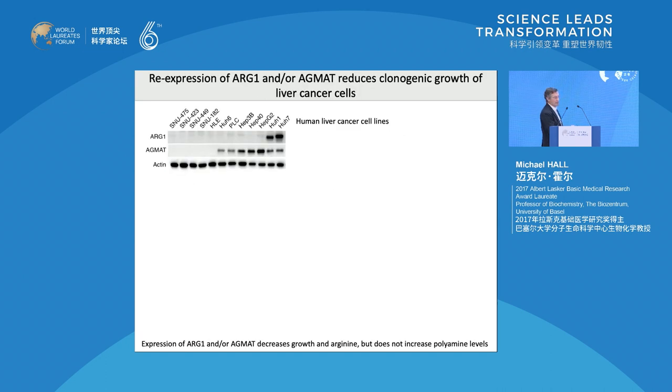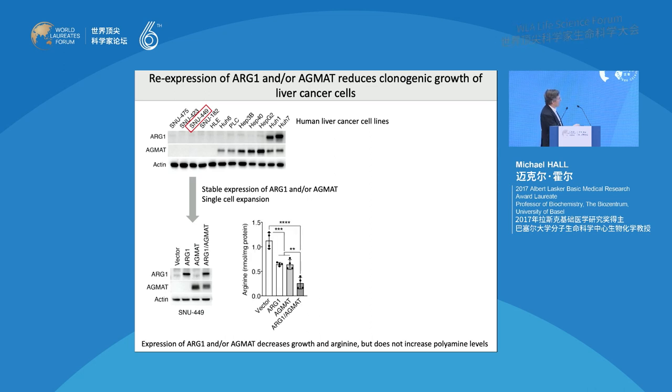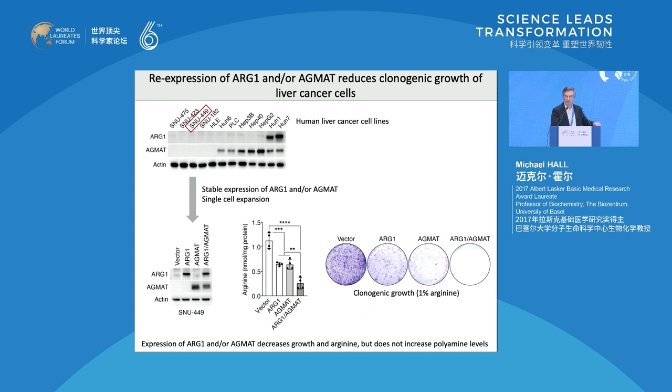So we wanted to study this in more detail, but we didn't want to use our mice. We wanted to use a cell system, which would be easier to do biochemistry with. So we screened a panel of liver cancer cells to find a cell line which would mimic our tumors. And indeed, we found quite a few that do this. We picked one, SNU449, which do not express ARG1 or AGMAT like the tumors. We can re-express ARG or AGMAT in these cells, and what happens as we hoped, the arginine levels go down in these cells, and these cells are also unable to grow on low concentrations of arginine. So this cell line is a good proxy for the tumors, and we can do biochemistry here.